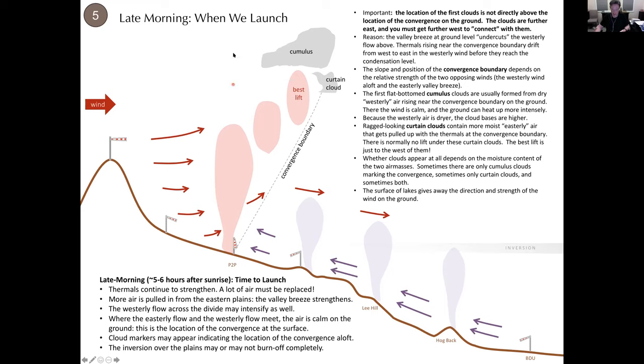And this convergence boundary is not a straight line up, so these thermals don't rise straight. You have a thermal and it forms a bubble, then it disconnects from the ground, and in the westerly wind, it starts to drift east. And then it can form a cumulus cloud up here. It doesn't always have to. That depends on the moisture of the air mass.